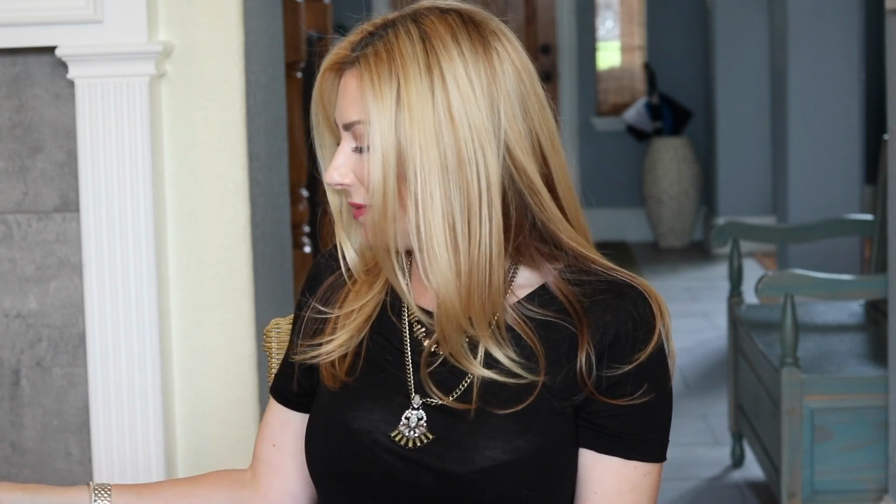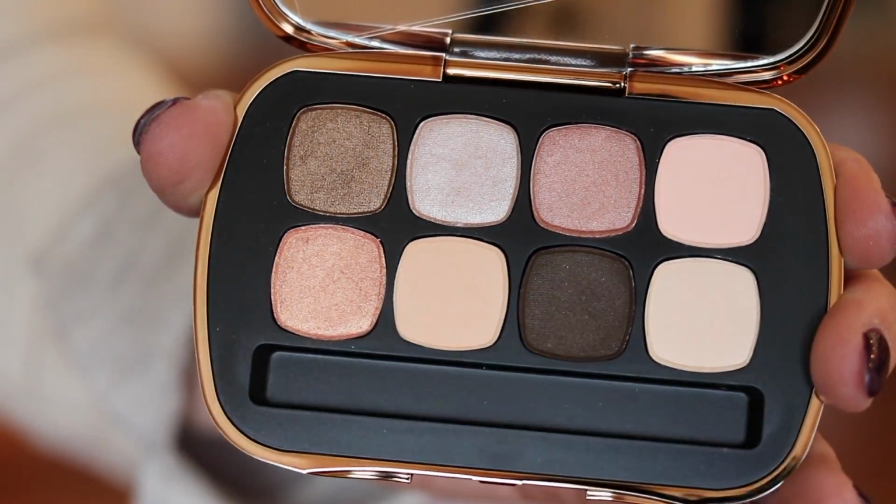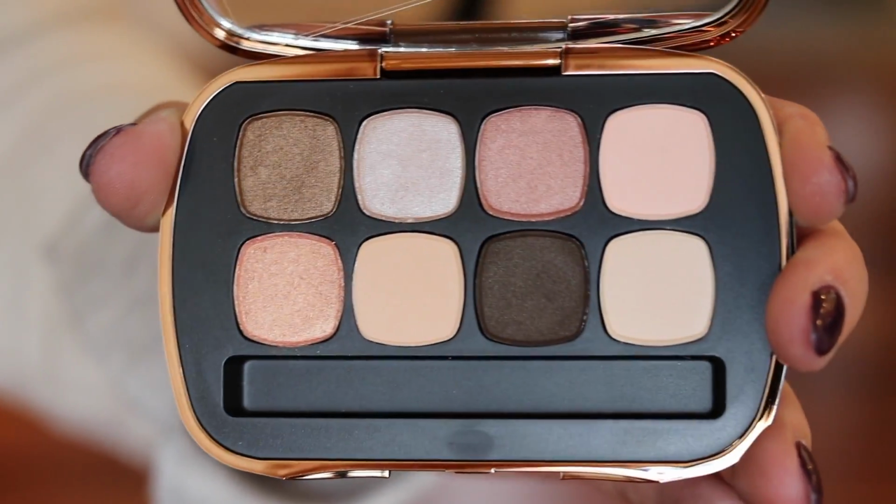Okay, it's funny what ends up in your cart, right? This was not on the list. This is from Bare Minerals. It's their Sexy Neutrals 8 eyeshadow palette. And I like that it has some directions here on the box. I love the packaging. It's that coppery, I wouldn't call this rose gold. I would say this is a full-on copper shade. And there's 8 shades in the palette. They are on the slightly smaller side. They're about dime size, but these are very pigmented.